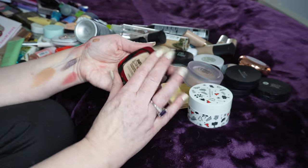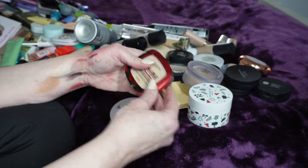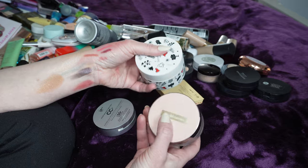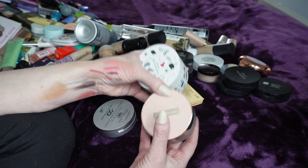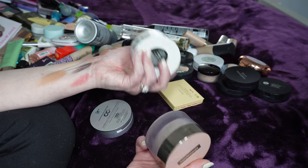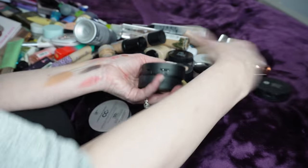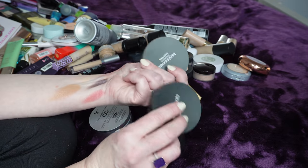L'Oreal Infallible Fresh Wear. This is the most dry foundation I have seen in a long time. I cannot use that. And then also all of these from Bare Mineral. I got these during the holidays at one time or another, or Mother's Day or whatever. And they're just, I can't use the loose one. I can use the pressed one, but I can't use the loose one. Speaking of the pressed one, I do have several of them, but they're not the right color for me.